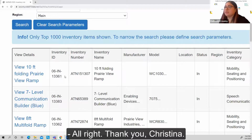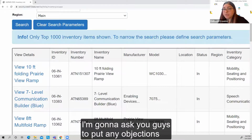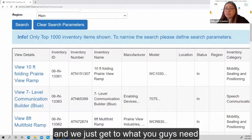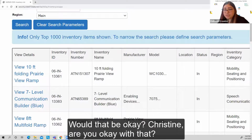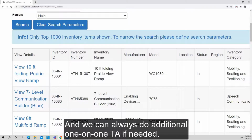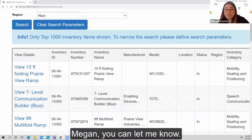All right, thank you, Christina. So I'm looking at our time and we're getting really tight. Unless there are objections, I'm going to ask you guys to put them in the chat. I think it might go a little faster if we go through the guide for the Yeti and just get to what you need to put into the system. Christina, are you okay with that? We want to have enough time at the end for any additional questions. Absolutely, and we can always do additional one-on-one TA if needed. Oh yeah, definitely. You guys can always reach out to me. So unless there are any objections in the chat, Megan, you can let me know.